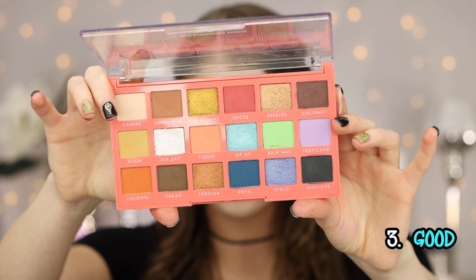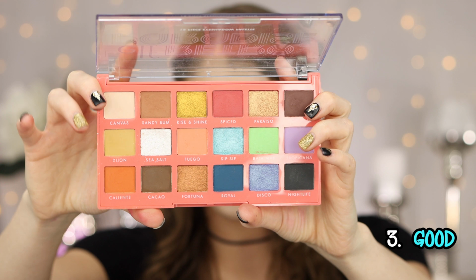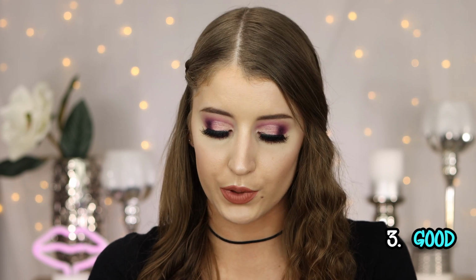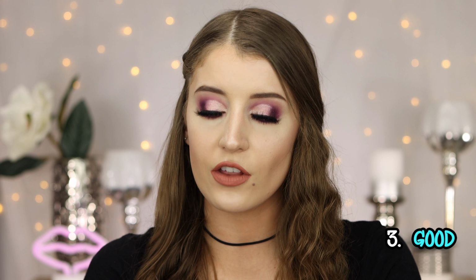I feel like it's such a fun palette. I really like the purples and greens and blues on this side. I love that you can create a more neutral everyday look and then a fun colorful look as well. I thought the formula across all of these shades was pretty consistent, so that is why it's in my good category. And then next we have another really affordable palette.